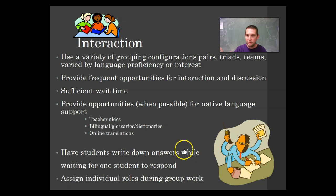Make sure in your groups there are individual clearly defined roles. That helps tremendously. It has helped me, at least in my use of groups.